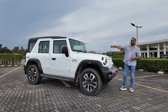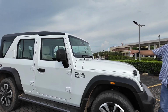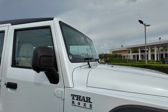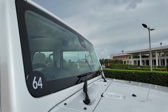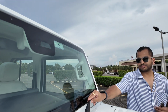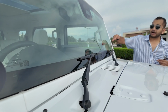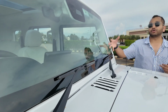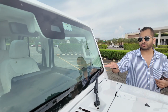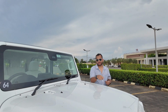Now when you look at the front windscreen, very nicely done. No ugly looking rubber beading all around it. So that also is a design feature, I would say. Then you will notice you have these wipers. Very nicely done too. They are not popping up where your point of view is going to start. So that is also very nicely hidden. You will notice you have two windscreen washers over here.